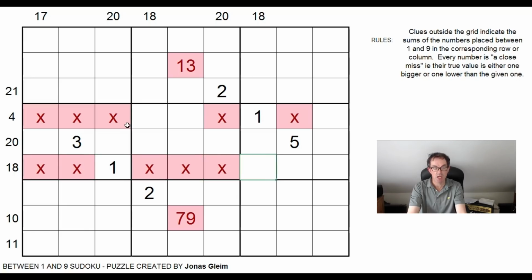So this could be, no, this can't be a 9 though. If this was a 9, look, that's going to break that 18 up there. So although the 18 can be less than 18, it can't be that much less than 18. And actually we can go further than that, because the maximum this can be is 19. If we put the 9 here, watch what happens.